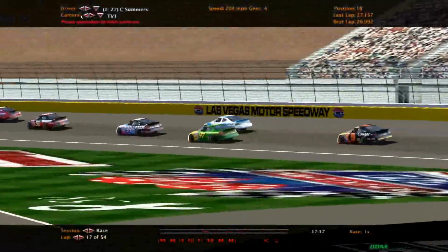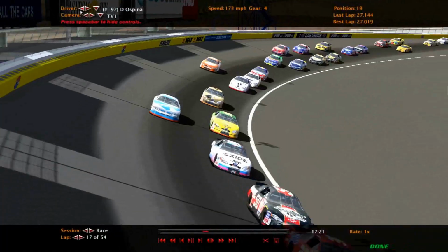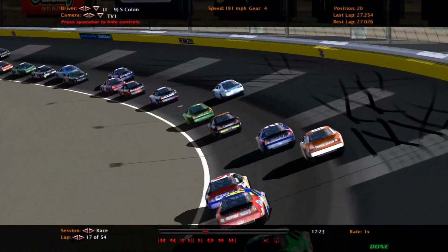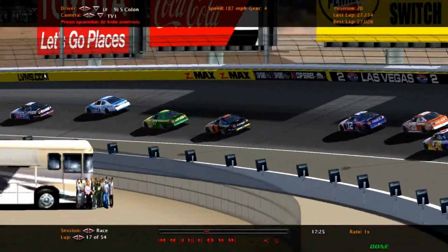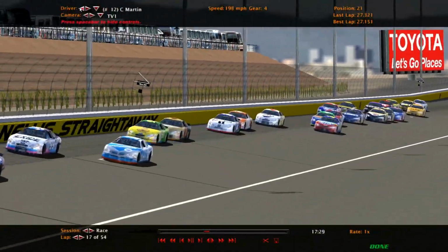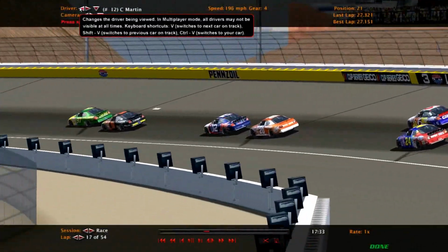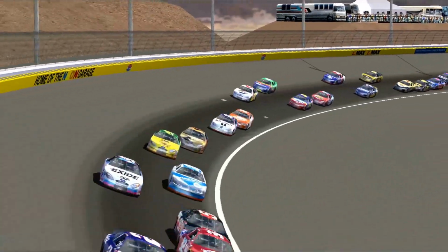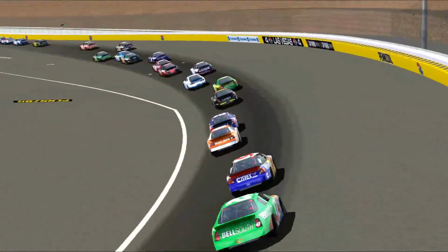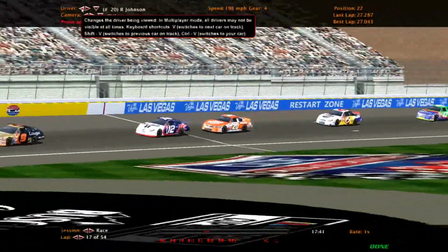There's Diego Espina trying to make a move on the inside. That's not going to work, as we've seen. The middle line is the better line. Stephen Colon in 20th position, followed behind by last week's winner, Christian Martin, in 21st spot. So he's gained a few spots since the start of the race. Started 31st, so he's gained 10 spots from the start. So good on Christian for that.